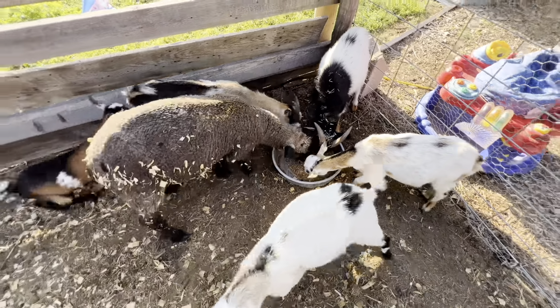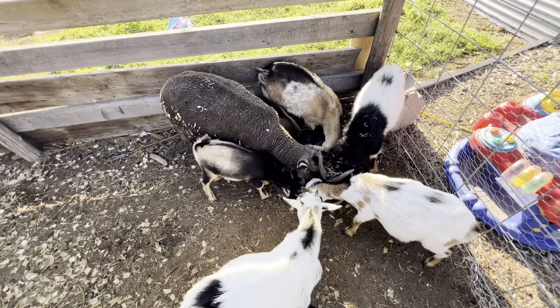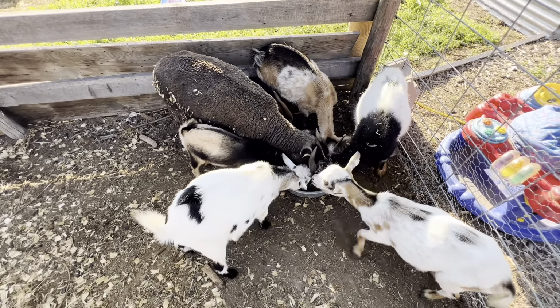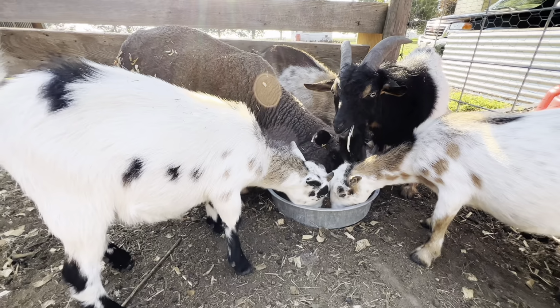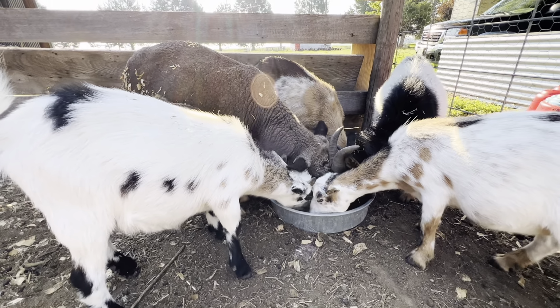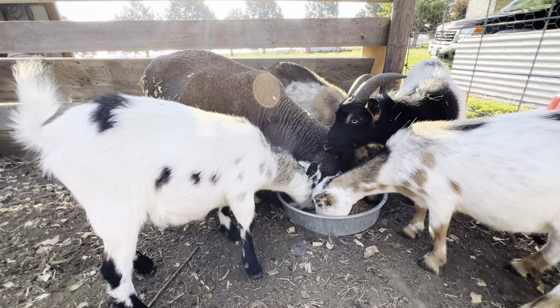I don't know. She was perfectly fine literally the day before, the evening before, and then came out in the morning and she was gone. So really sad. That was Susie's baby right here. Susie lost her kid, and it was the first kid that we had born here on our farm. So pretty sad, a little depressing, but that is part of farm life, I guess.